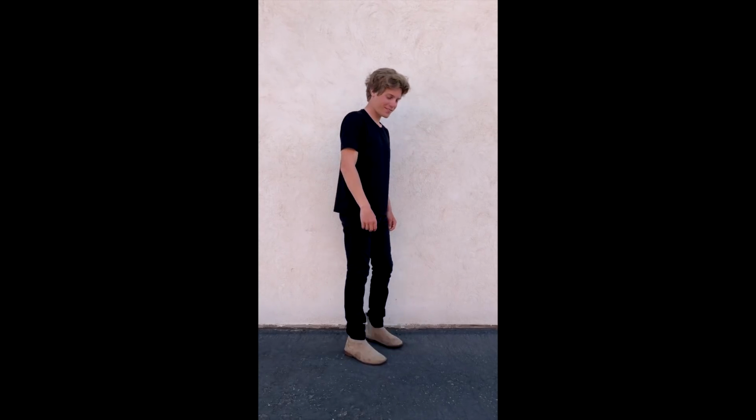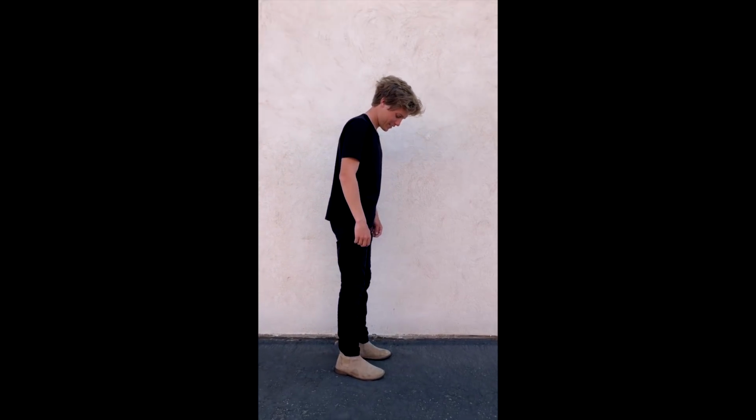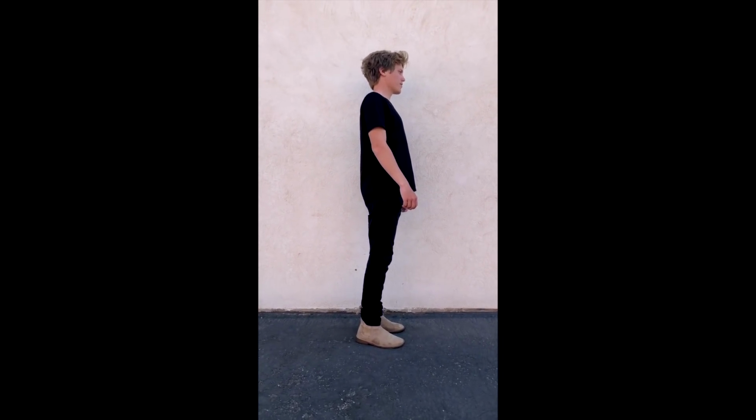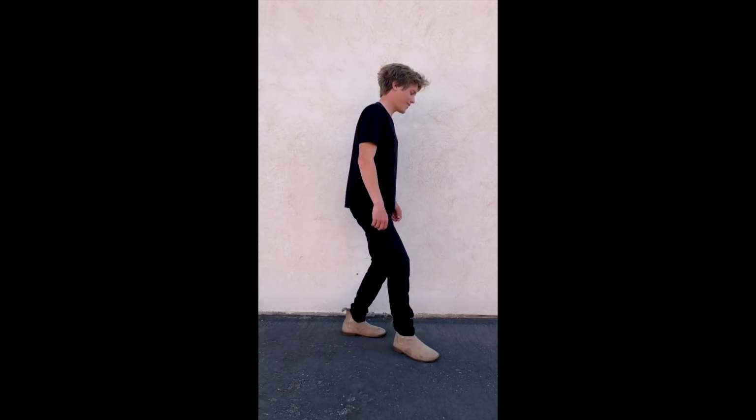Don't forget you can move your feet too. You can move to different positions with your feet, like one foot out, one leg bent, one foot behind the other foot. Yeah, that's pretty good. I think that would probably be about right.